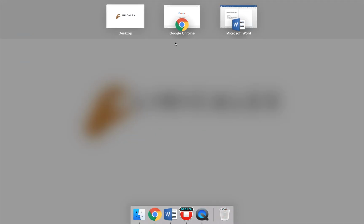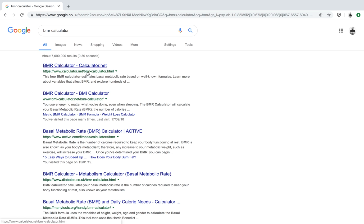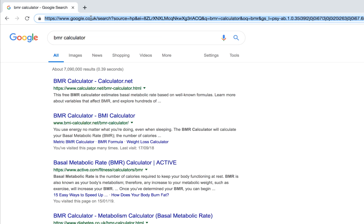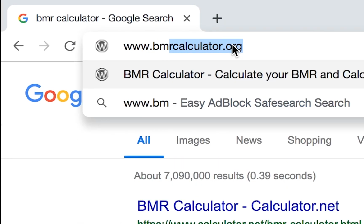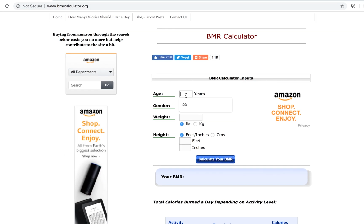How's it going, guys? So today what we're going to look at is a web page that allows us to calculate just how many calories our body needs, and that web page is www.bmrcalculator.org. And once you arrive at that page, you'll see you've got one just like mine.